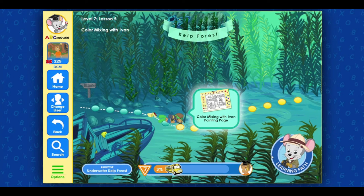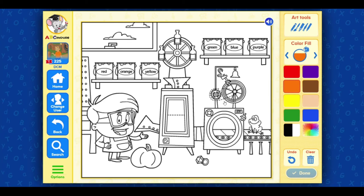Job! Click on the next activity. Color mixing. Help Ivan color his orange pumpkin, green frog, and purple ring. Color fill. Beige.